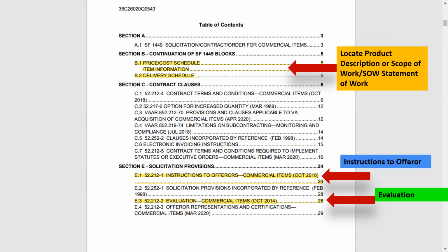The next thing you're going to do is locate the table of contents. It's usually the third, fourth, maybe even sometimes the fifth page in the solicitation. You locate the table of contents, and then you locate the product description page or the scope of work page or the statement of work page. So if it's a product, you're looking for the description of the product as it shows right here. If it is a service, you're looking for the scope of work or statement of work.